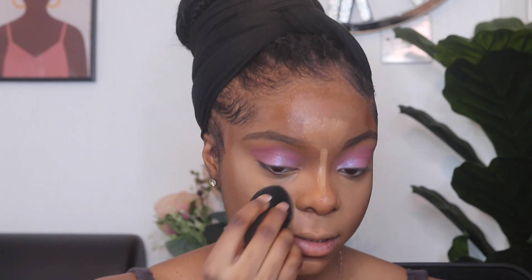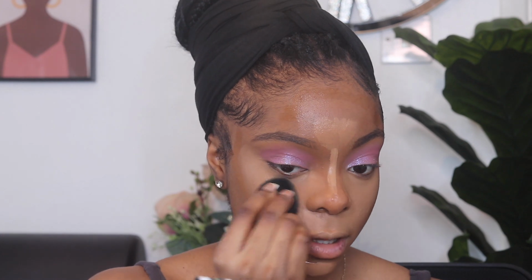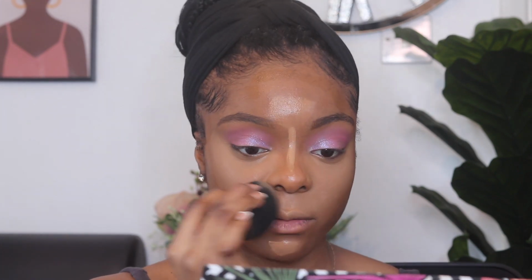So I just want to come on here as I'm mid blending out my concealer and say that I really do like how this blends out with the Too Faced Born This Way concealer. It literally just glides, like you can just see everything is just so smooth and it just blends so nicely. So just wanted to point that out as I'm doing it.